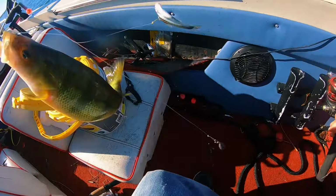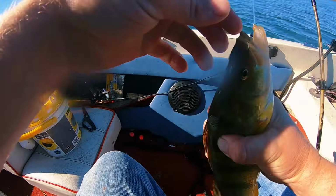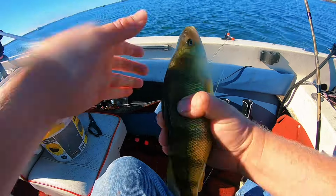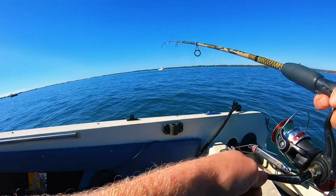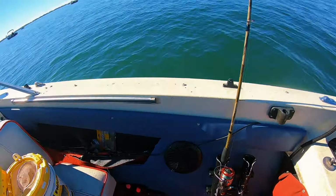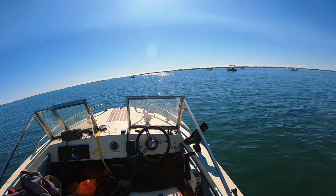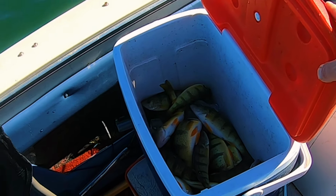All right, there's a jumbo right there, boys. Look at that monster. That's one nice fish right there, guys. Nice count so far. We're gonna head out. We're gonna go have some lunch and then we'll come back. So let's go find a spot where we can cook some perch up.